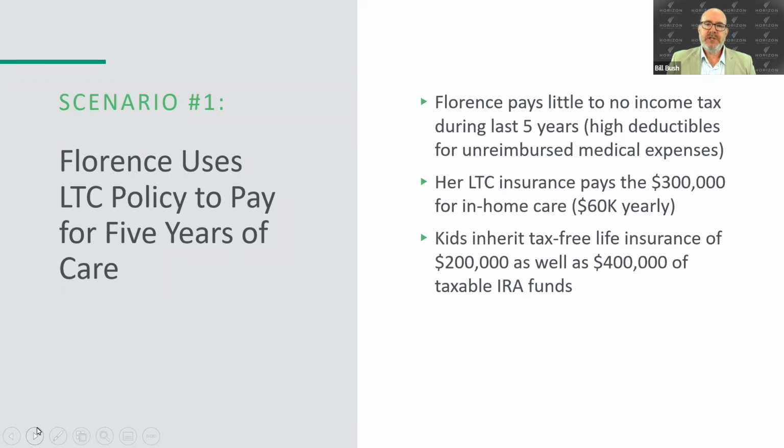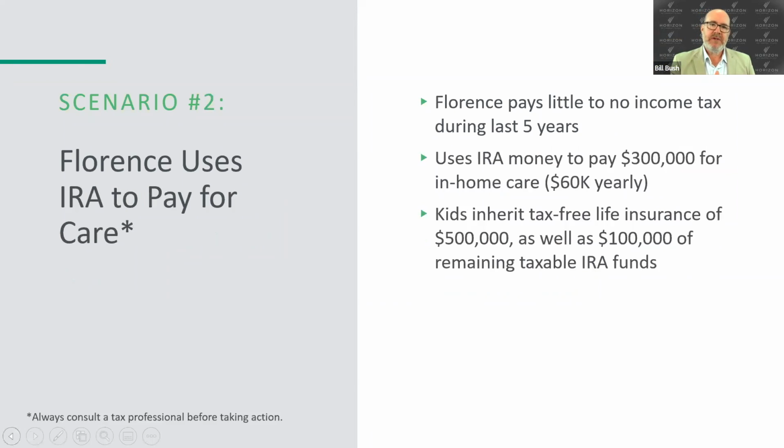Okay, so in addition, her children are also going to receive the IRA, $400,000 in her IRA, which will be taxable to them when they inherit that. Okay, now let's suppose Florence lives the same 5 years, but instead uses her IRA money to pay for long-term care expenses. Florence still pays minimal income tax per year because she has those very high medical expense deductions.